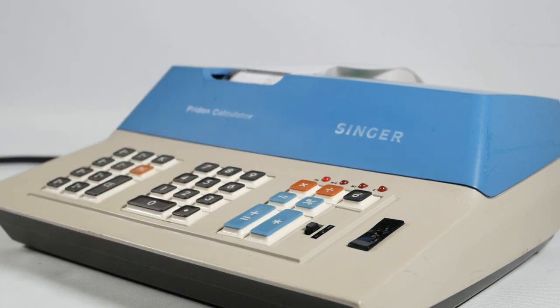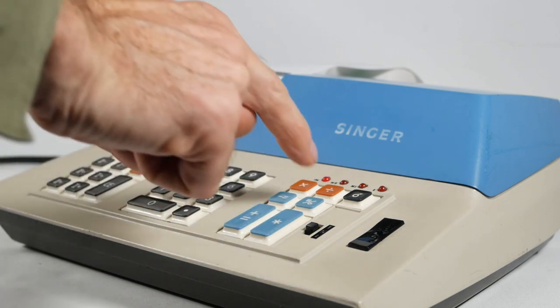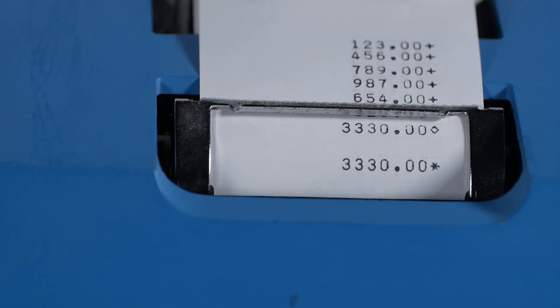Then to see the total, I can either press the subtotal or total keys. The subtotal leaves the number in the register ready for more calculations, whereas the total clears the register ready for the next set of figures. So there we have the total of 3330, and the register is now cleared.